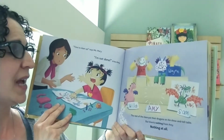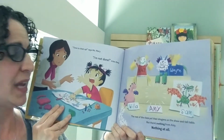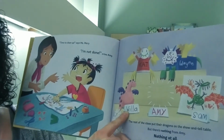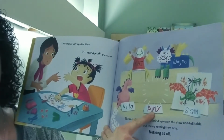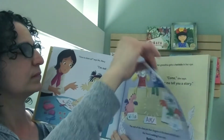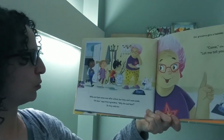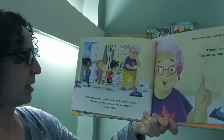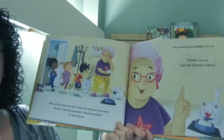The rest of the class put their dragons on the show and tell table, but there's nothing from Amy. Nothing at all. See, there's Willa's dragon, there's Sam's dragon, there's Wayne's dragon, there's Kat's dragon, but there's Amy's spot. No dragon there. Willa and Sam come over after school, but Amy can't even smile. "Oh dear," says Amy's grandma. "Why the sad face?" So Amy tells her.